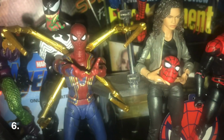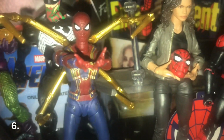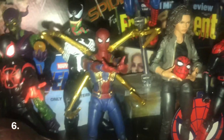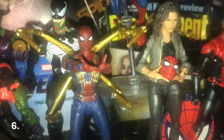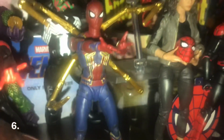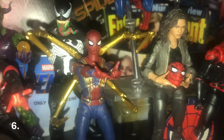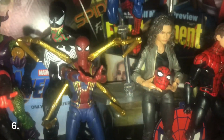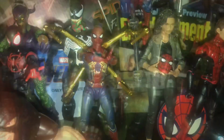Then I had to glue some of these wrist pegs and hand pegs too, so it's basically stuck in that position forever. It is what it is, though. I think I paid like $30 for him, so that's why he makes the list, man. Not just because he's a knockoff. Even if it's a knockoff, it still has to be a functioning figure. All right, moving on.